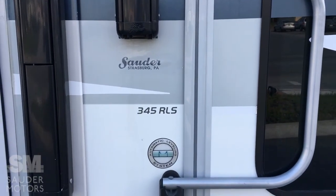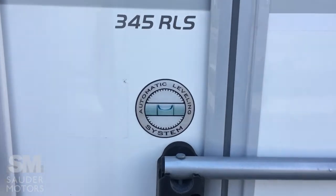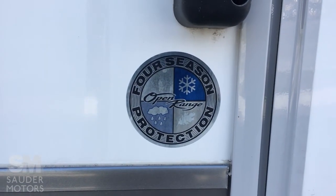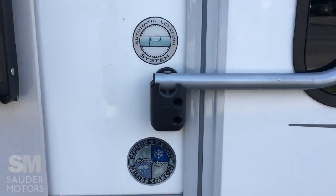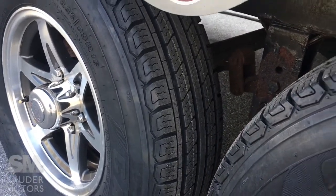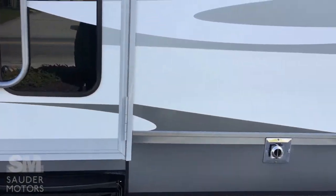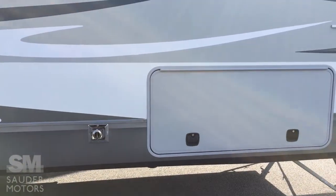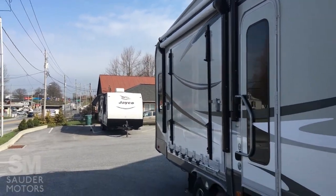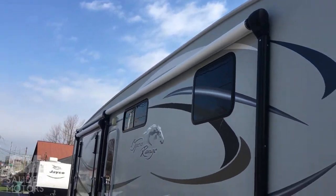So let's start at the door here. This is a 345 RLS, so rear living. It's got slides. We've got automatic levels on this, and it's got the 4-season protection package, so 4-season camping. Right away, I would like to show you, got new tires on this. Nice wheels. Got nice pass-through storage right here on the front. There's our slide on this side, which also has a deck and an awning, and then we've got an awning here.